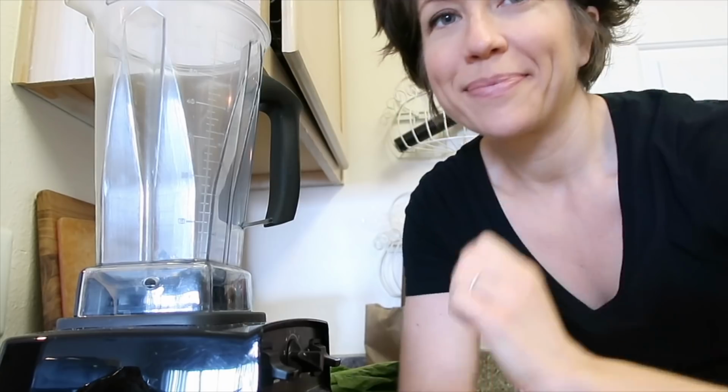Let me show you what I'm making. For the breakfast, I'm gonna be making a green smoothie. It's gonna be warm. Now, a lot of people think that's really weird. It's something I came up with very recently because I always want to have smoothies, green smoothies during the winter, but it's just too cold.